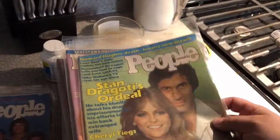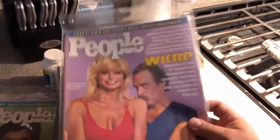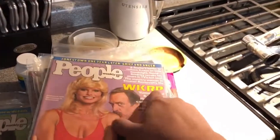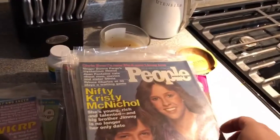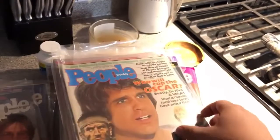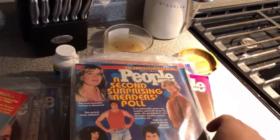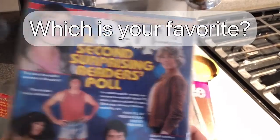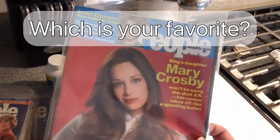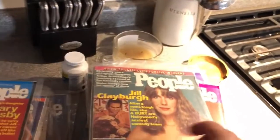1978. It's People magazine, so while these people don't necessarily mean anything to me, I do know who these key people are. I was going to say WKRP. My dad watched that a lot. John Denver. I'll probably lot this all together, but that one's more interesting. But big lots of 70s and 80s. I haven't seen anything newer than 1980. That one's December 1980. Maybe we'll get there now.